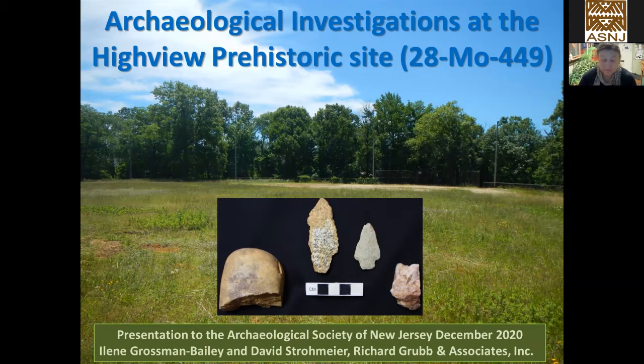New Jersey. The Phase 1 archaeological survey identified the Highview Prehistoric site on an upland peninsular terrace adjacent to a tributary of Flat Creek and near the main stem of Flat Creek as well. And the confluence of the 2 streams is approximately 400 feet to the north of the site. The site is just under a half acre in size, and you're looking at a portion of the site in Locus 2, which I will be talking a little bit more about. And here are some representative artifacts.